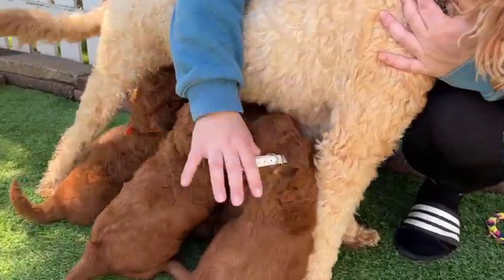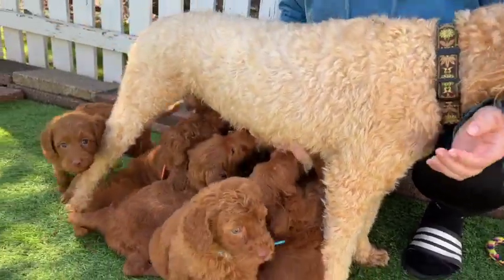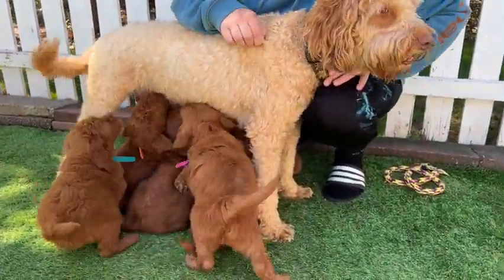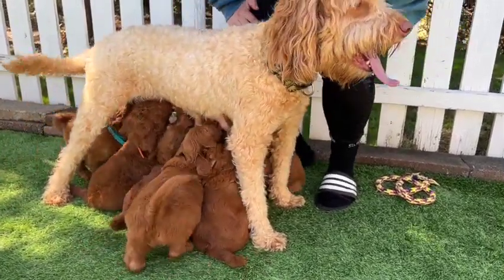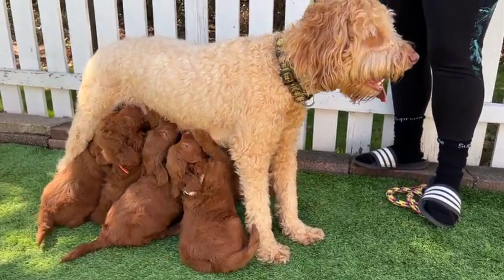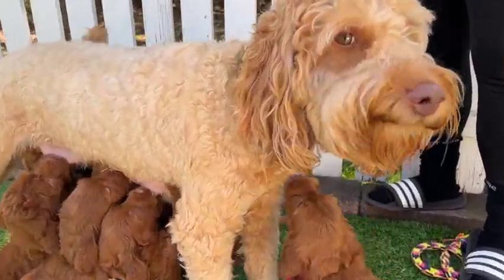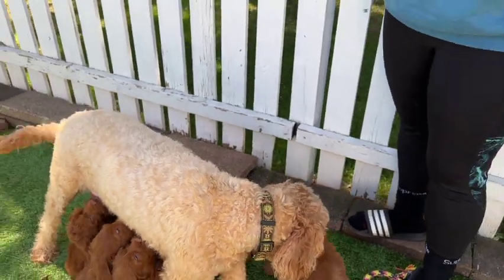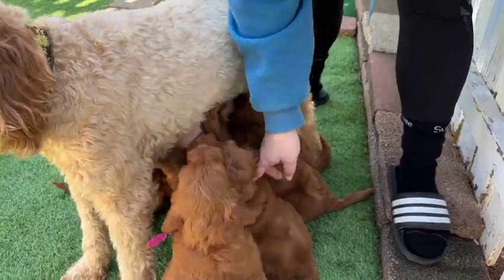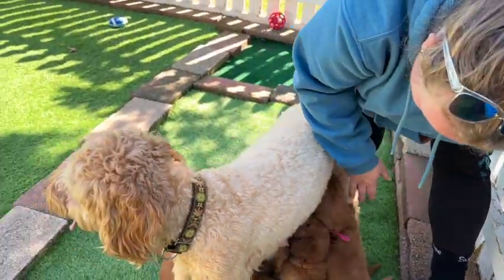Here are her pups. White band, brown band, blue band. Here comes pink band. Mommy has dirt all over her. Where are you digging a hole outside? You're a good mommy. Who's over here? We got pink band again. Purple. Here's green band and blue band. And then everybody's moving around.